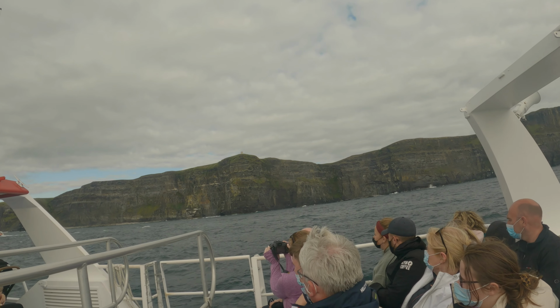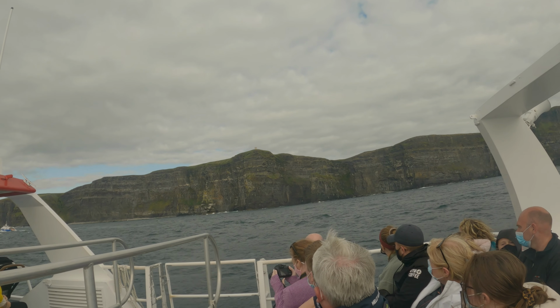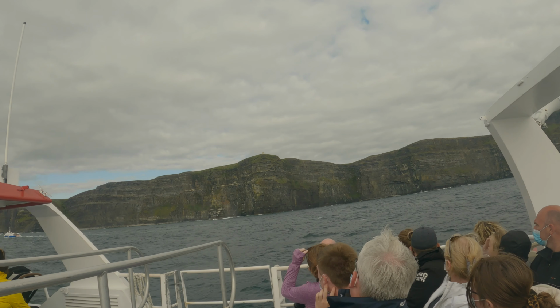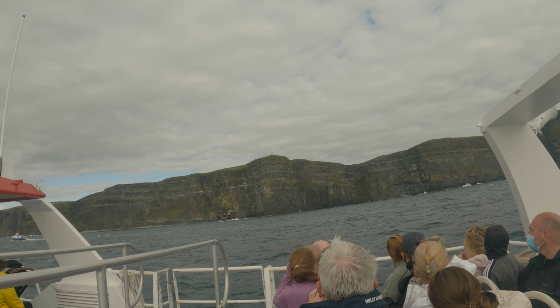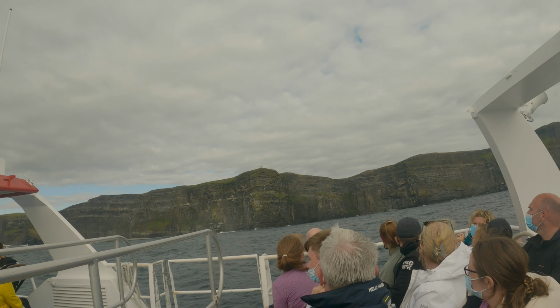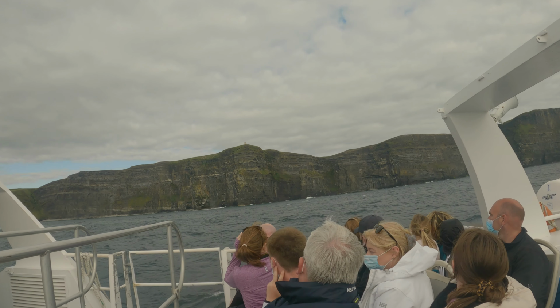As we get a bit closer to the center or the highest point of the cliffs, if you look to your right, you should be able to see a large cave. This cave on our right, which I'll point out to you now, featured in Harry Potter and the Half-Blood Prince, which was the second last Harry Potter film to be filmed in the series.